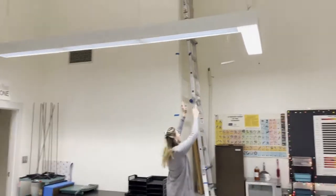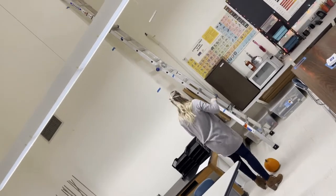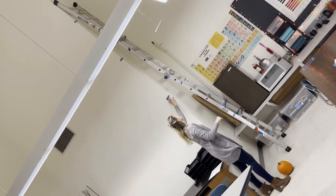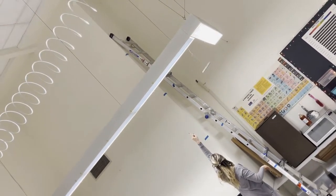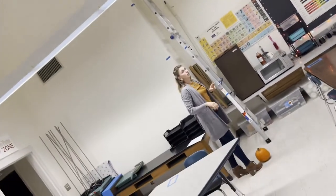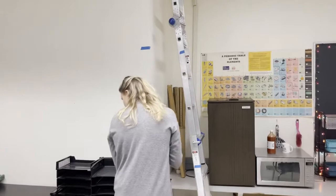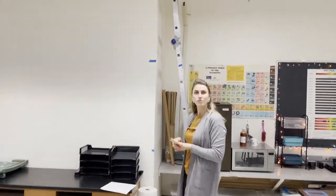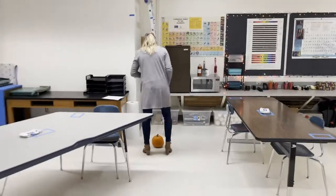What you guys are in charge of, aka Mr. Boykin, is I want to know at what point does the pumpkin leave my hand, and you can use these markers to help you out. That's 1 meter, 2 meters, 3 meters. That's 4 meters up at the top. And the other thing we want to be looking at is how high does it go? I'll be doing that as well. I'll be over here on the other side of the classroom. I'll keep track of where I think your hands were when you let go, and I'll keep track of how high it went. All right, you ready for this?